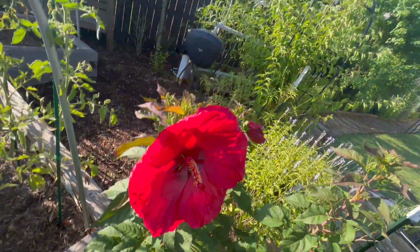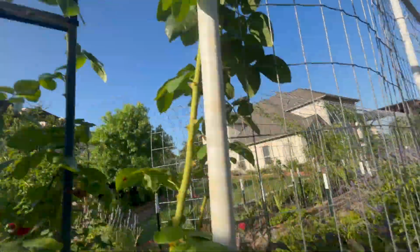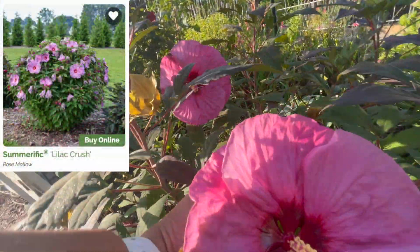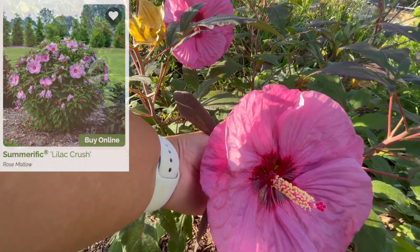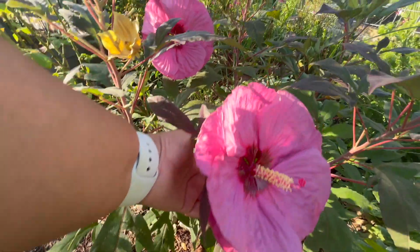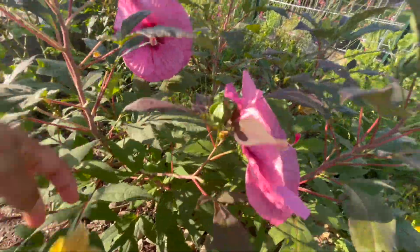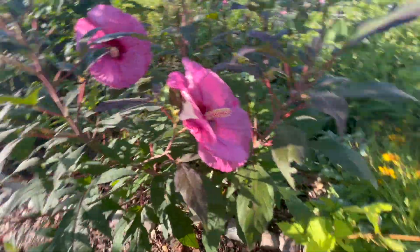This one is the Valentine's Crush. Huge flower. It flowers quite a bit. And this one is the, I'll have to read up the name. I think this is the Lilac Crush. I'll have to see. I have three of them. And then I have a Berry Awesome that is just leafing out. Hibiscus is kind of crazy. It's the last one to leaf out.